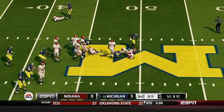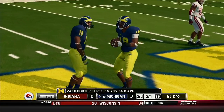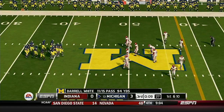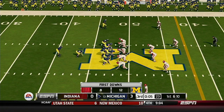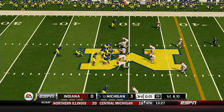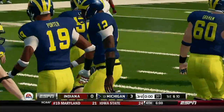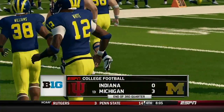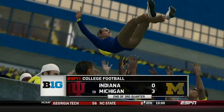Zips it to the tight end. They'll bring him down at the 48. First and 10. Ball on their own 48. And that's it for quarter number three. Folks, we got a great game on our hands. 3-0, Michigan.